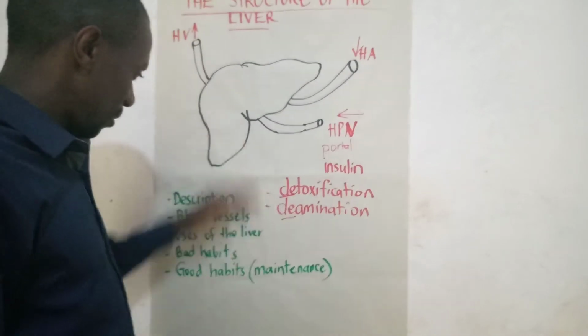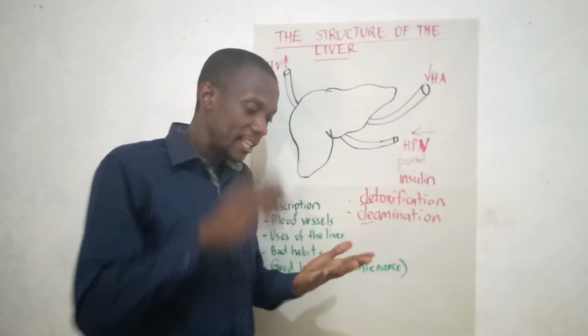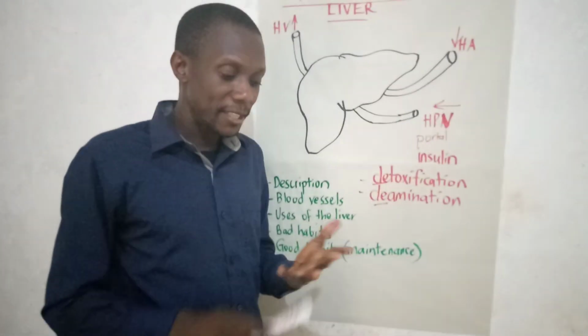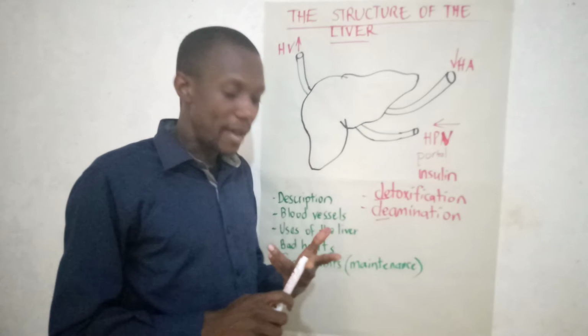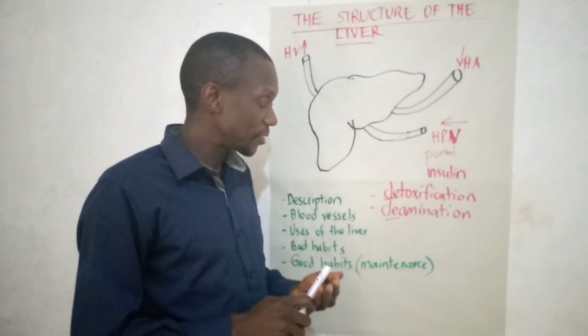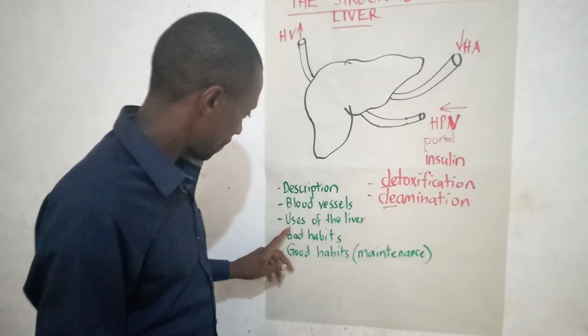The liver, we have looked at the storage role. Let me go through the functions again. This liver is a storage organ, regulates blood sugar, produces bile, helps in deamination, helps in detoxification. For our level, those are enough.